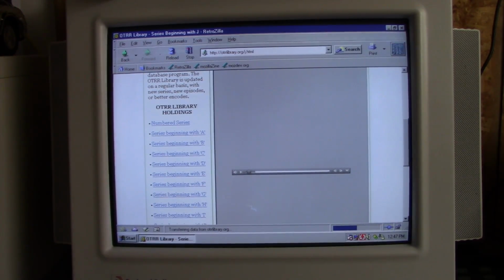We'll never know what that process was because I turned it off. That's depressing.